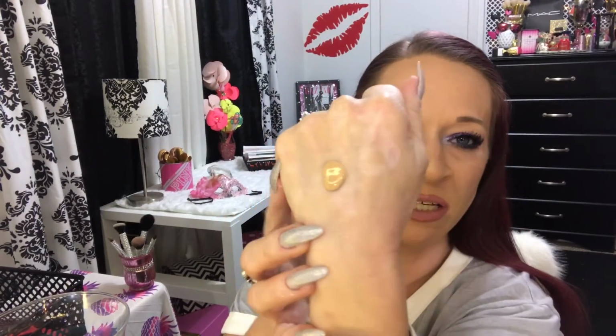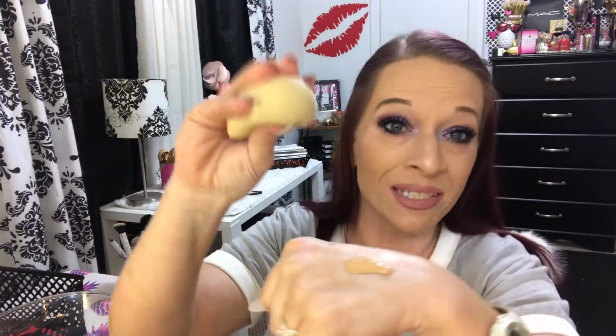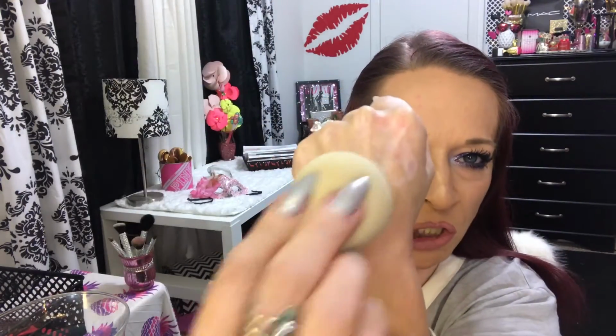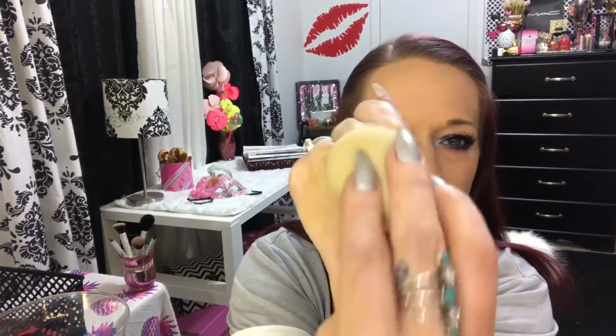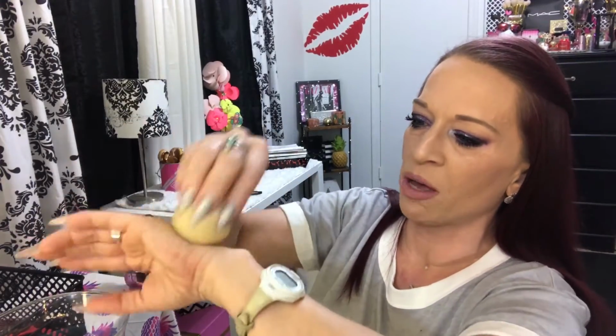So we're going to just pretend this is our face. Now we're going to take the damp beauty blender, and we're going to just start patting that around. Let me do it like this way. So the idea is that it is going to soak up the extra amount of foundation.